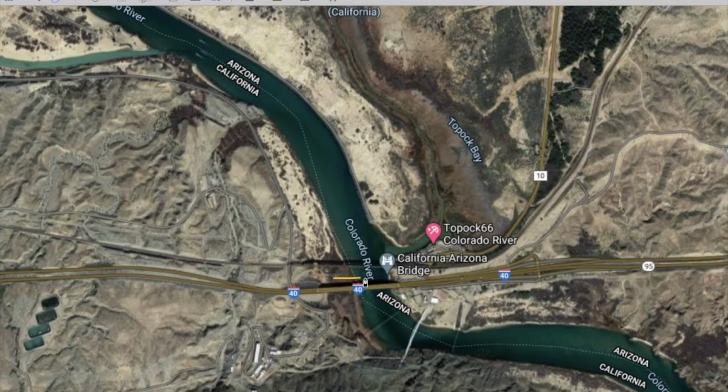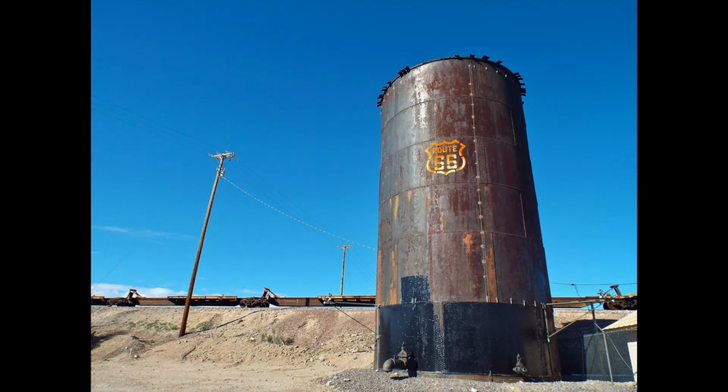After taking some fun photos of the train that was stopped there on the tracks, we drove down the road a little ways. You can see where I've circled right here. This is our next stop we took some photos of.